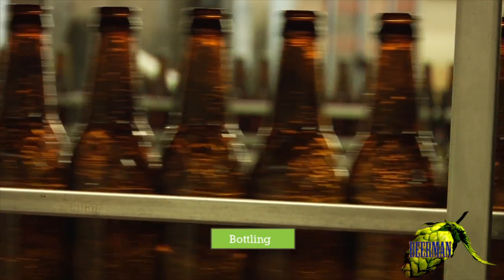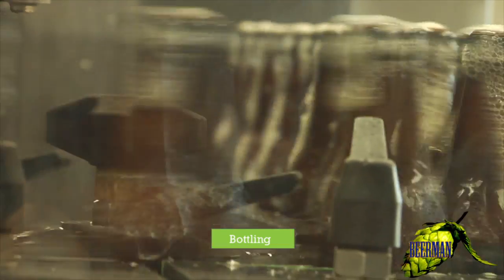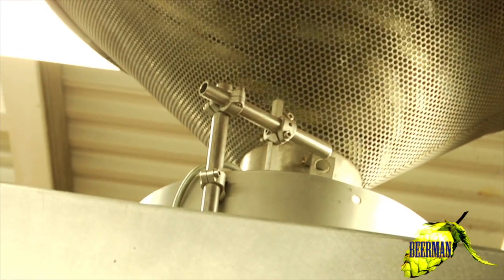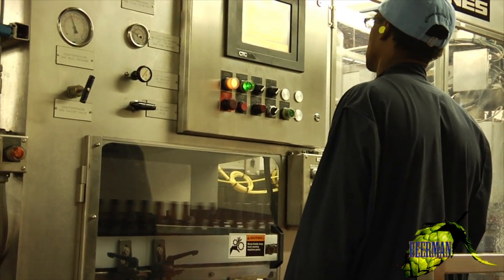Widmer's bottling line, built by Krones in Germany, fills over 500 bottles per minute, getting less than 50 parts per billion of oxygen in the bottles consistently. Oxygen will cause beer to go stale and taste like wet cardboard, so having a high-quality bottle filler is essential to ensure long-lasting, flavorful beer.